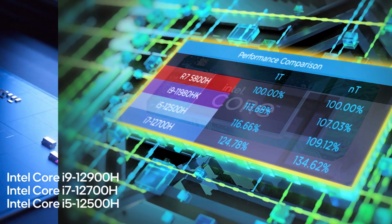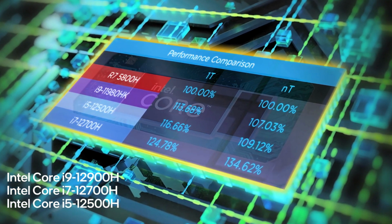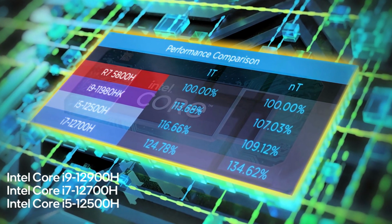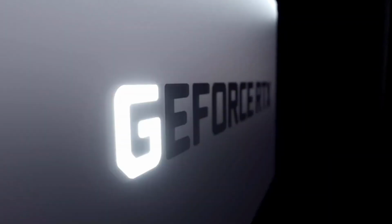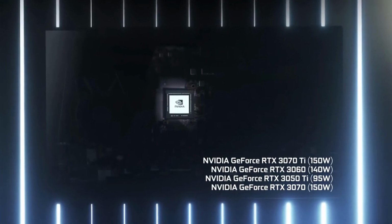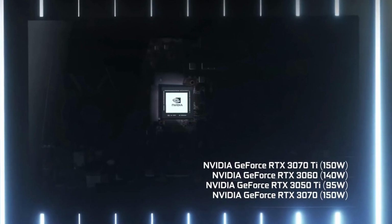As you would assume, this is the base configuration, which performs amazingly. The Core i5 is already an impressive CPU with 12 cores and 16 threads, performing better than the Ryzen 7 6800H. As for the 140W RTX 3060, we've already seen it inside other laptops. The 10W extra headroom can't really be felt when compared to the 130W RTX 3060 from last year.